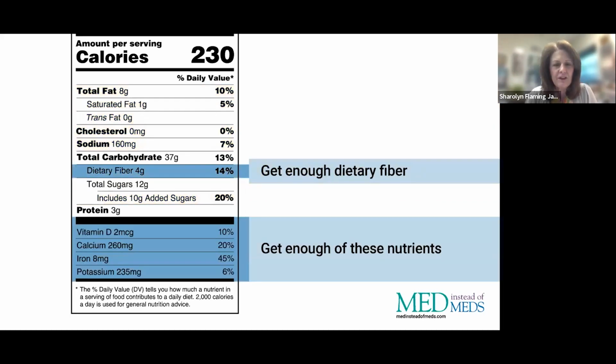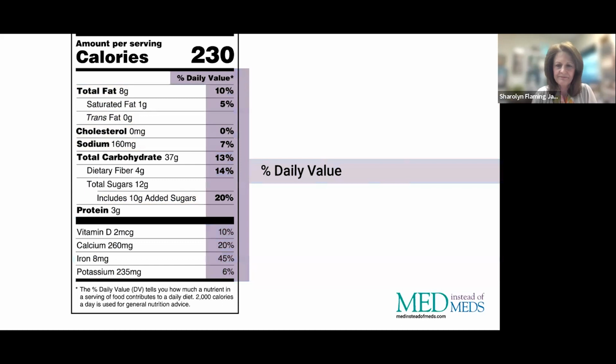Americans need to make sure they get adequate dietary fiber, vitamin D, calcium, iron, and potassium in their diets. And these are identified in blue. Eating enough of these nutrients can improve your health and help reduce the risk of some diseases.